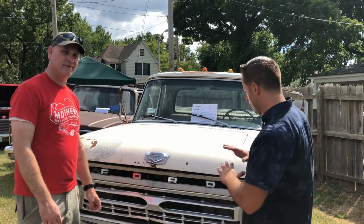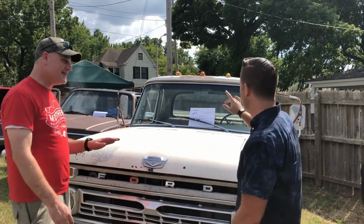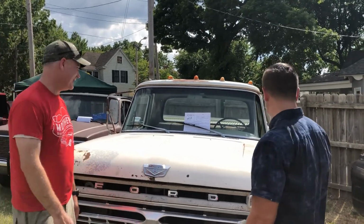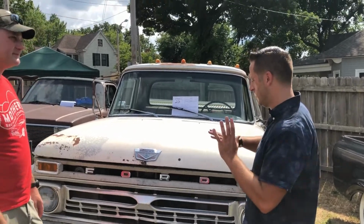I love how we all modify our trucks the way we want to. I love how original this one is. That big rack was an add-on for the camper special, for the big rig look. That's awesome. I love the big old mirrors and all that jazz. That's so cool. Now, I want to look at the engine.